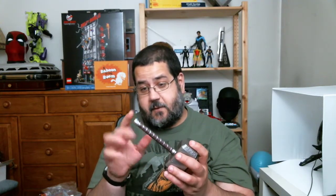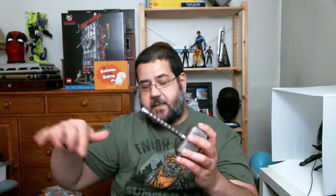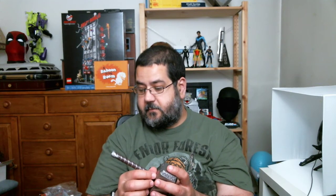So the handle itself is fine. It does come with a leather strap that kind of drapes over. It looks like it's flowing. And in doing photographs, it slipped off the base. And when I went to stabilize it, I just kind of tinked it off. This one is going out to Ben. I am sorry about that. Try to fix it. I don't think it looks too bad, though.